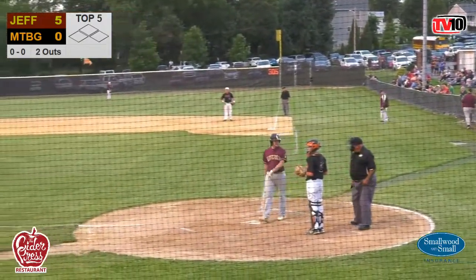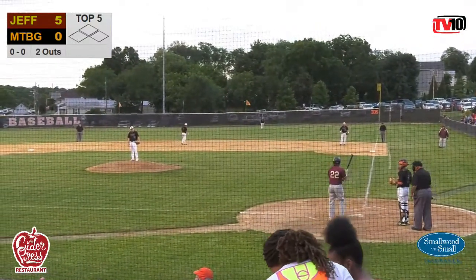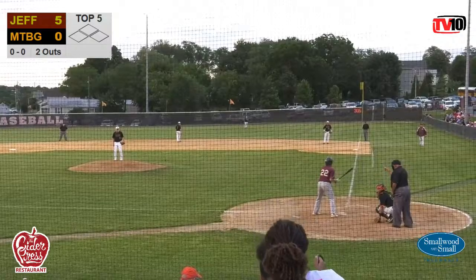Now again, the man on the mound, Joe Paulson, going to have to take a deep breath and dig deep as there's still a game to play in front of him. And again, that one certainly deflates the air a little bit.